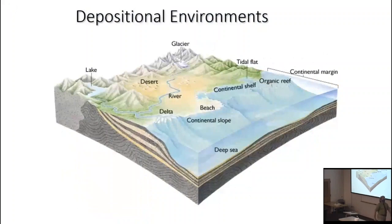Now, I'm looking at the time, and so we will pick up in the next lecture with depositional environments, because that will segue directly into the issues of fossils and fossilization.